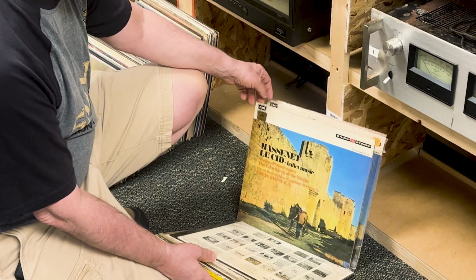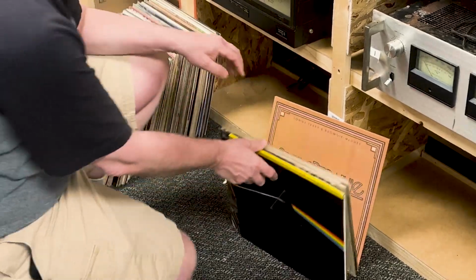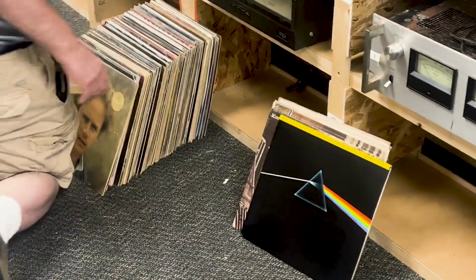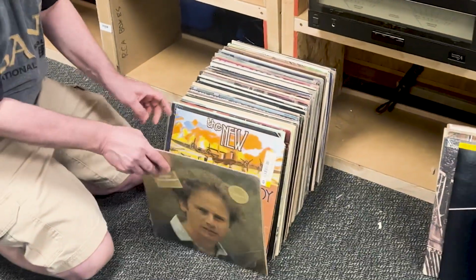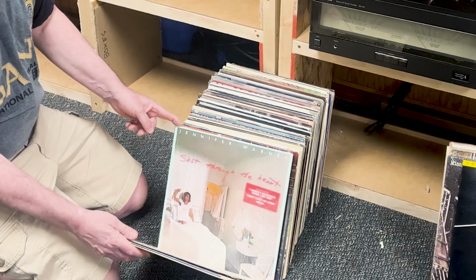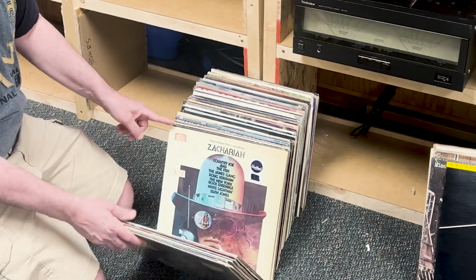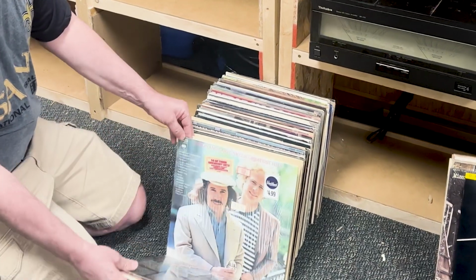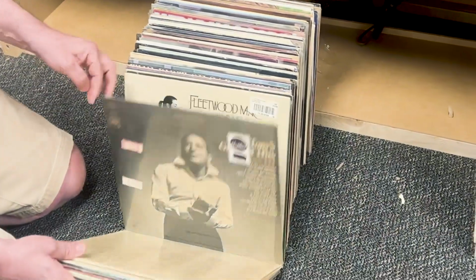This Massillated Lacid will just blow you away. He had 2 of those. Another blues record. And just come and look at these records. They're all in shrink with the hype sticker. Art Garfunkel, Commander Cody, Roy Orbison, Jennifer Warnes. Look at the hype stickers. Sealed Powerful People, hype sticker, Simon and Garfunkel, hype sticker, Simon and Garfunkel.